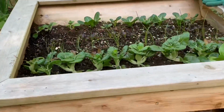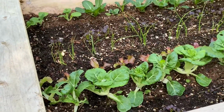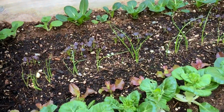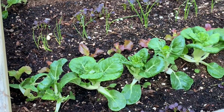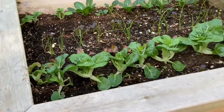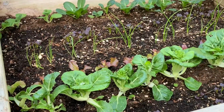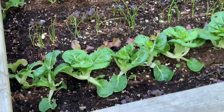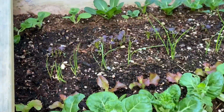This is that raised bed garden box that my husband built. It's about 3.5 feet tall, so you don't have to bend over or reach down, so much easier. So if you guys have a small space, you can grow food. This is only 30 by 30 inches, so it's not that big, and you can grow a great amount of leafy greens.